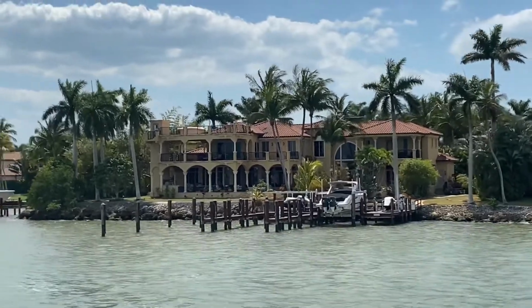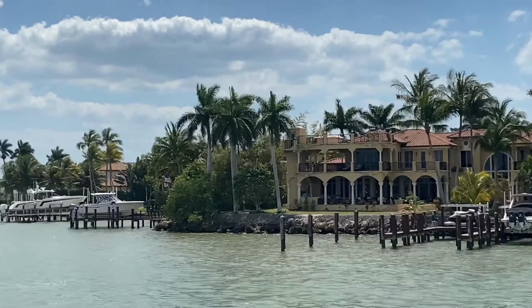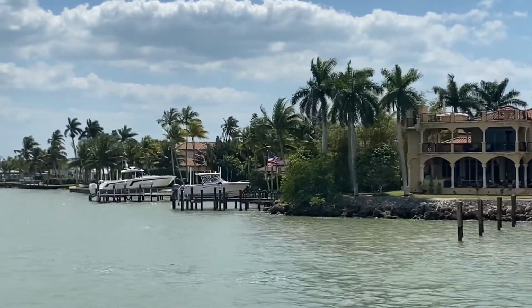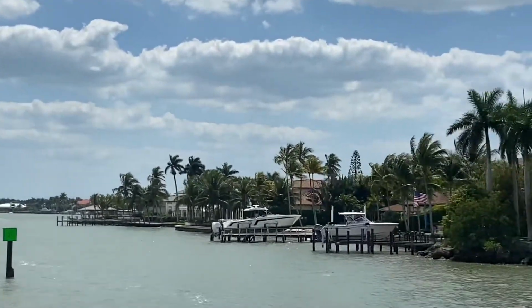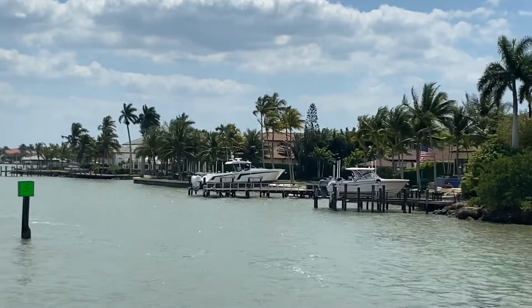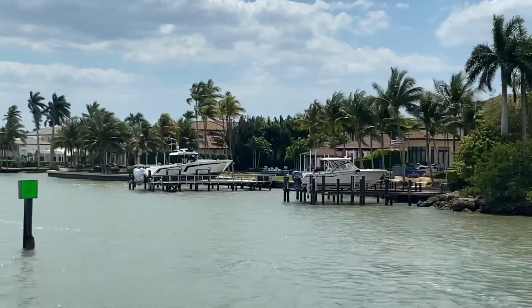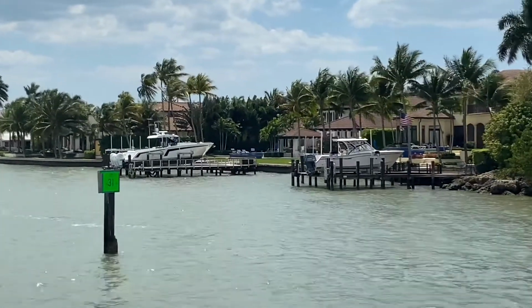So starting in the 40s, they used a method called dredge and fill. What they did was they would dredge out canals. They would then pile that spoil up and create the different home sites. So that's how they did it in all these communities. Aqua Lane to the right, Royal Harbor to the left, Port Royal straight ahead of you. That's how they were all developed.